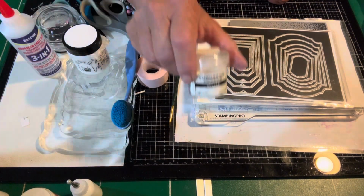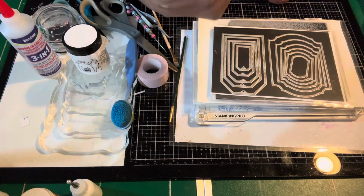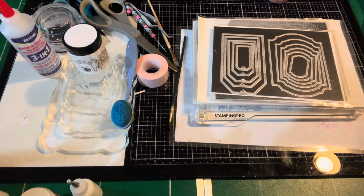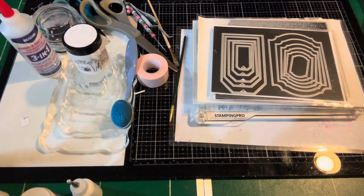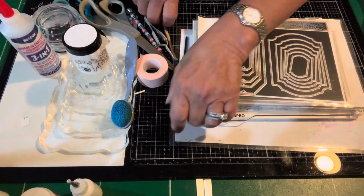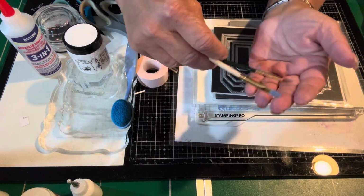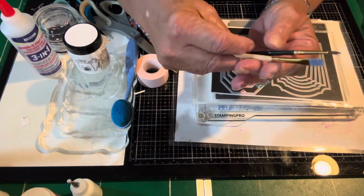And I did also emboss in white, and this one is just Ranger White. So those are the different inks and embossing that I tried. These are just brushes I use for when I mess up with my embossing.